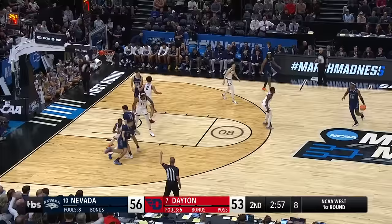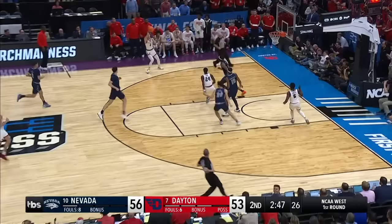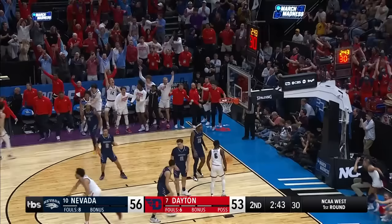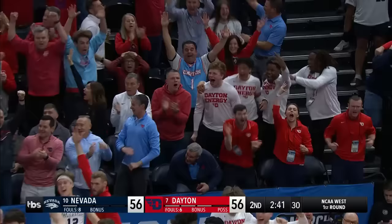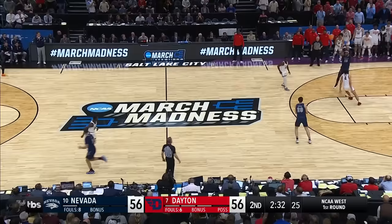He's at the top of the key. Five now. The three-point line is not his area. He's only hit five of those all season. Here come the Flyers. Chance to cut it to one or tie it up if this goes. It does! Brea, his fifth of the game. Wow. 56 all with 2.5 to go in regulation. I didn't have to say that a few minutes ago.